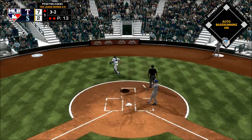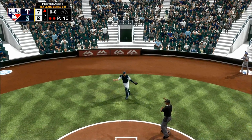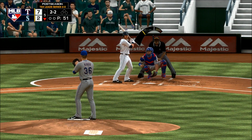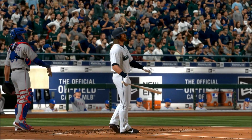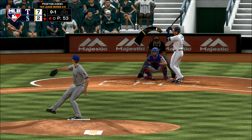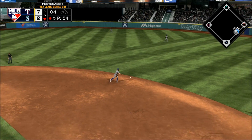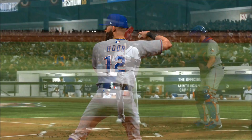Popped him up. Zunino waits on it. No trouble with this one, and the inning is over. So at the plate, Ben. Swing and a miss, and he'll start the 5th the same way he ended the 4th with a punch out. 1 away. Hit hard on the ground to second. And he'll whip this one over to first, and he gets his man for the 2nd out.